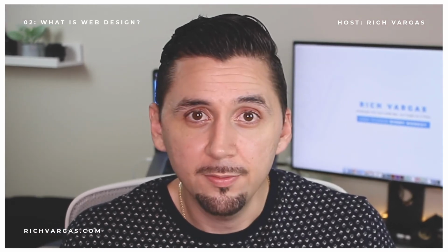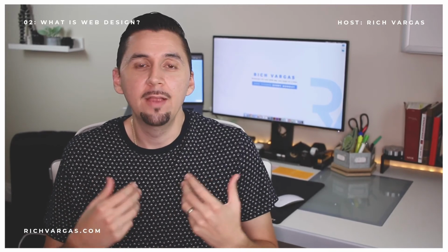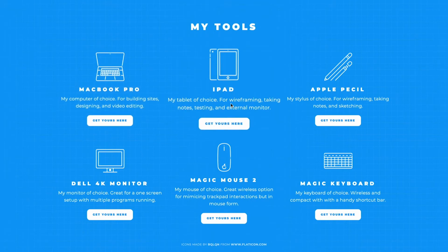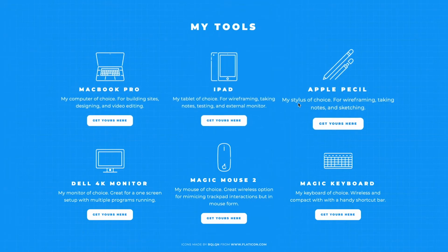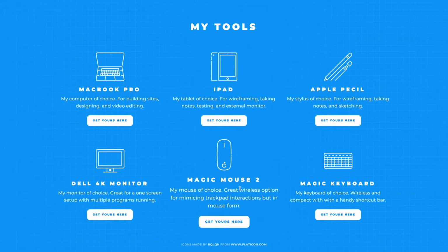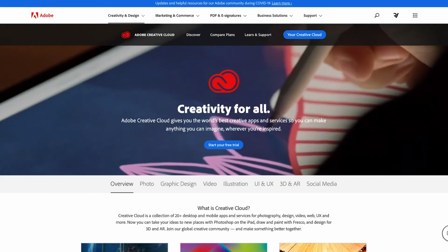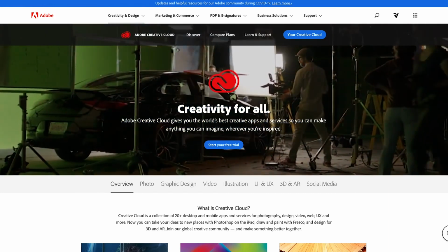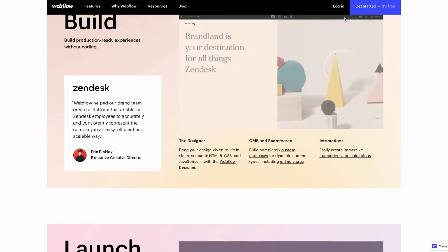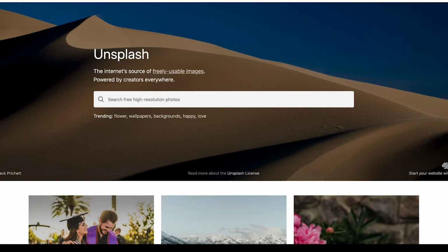If you're just starting out or you're looking to upgrade, here are the tools and softwares that I use and that I recommend. A MacBook Pro, an iPad with an Apple Pencil, this is mainly for wireframing and note-taking, a Dell 4K monitor, a Magic Mouse 2, and a Magic Keyboard. For the softwares that I use, Adobe Creative Cloud, mainly Photoshop and Illustrator when it comes to web design, Webflow for building my websites, and for stock images and icons, I use FreePic, VectEasy, FlatIcon, and Unsplash.com.